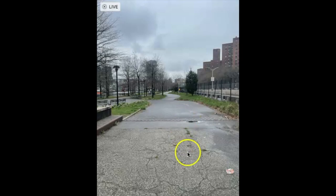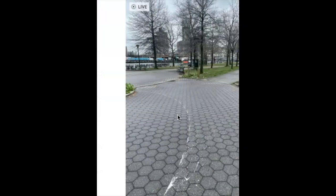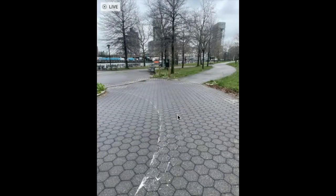Now I'm at the base of the ramp here, and this is now a footpath. Okay? This leads to Marginal Street. Now here's something I noticed that leads me to believe that my second hypothesis is correct. You can see the original curb line right here curves left. It curves left toward the water.